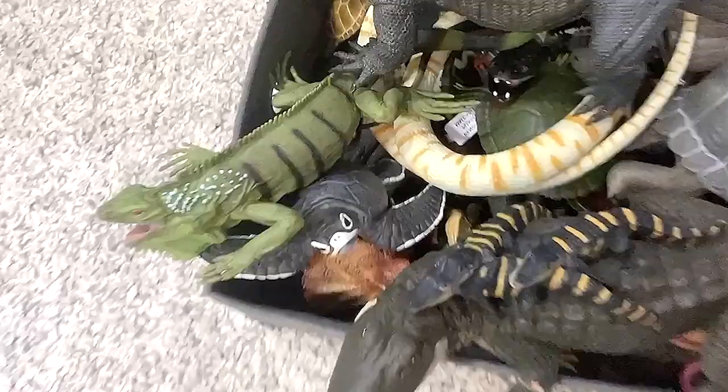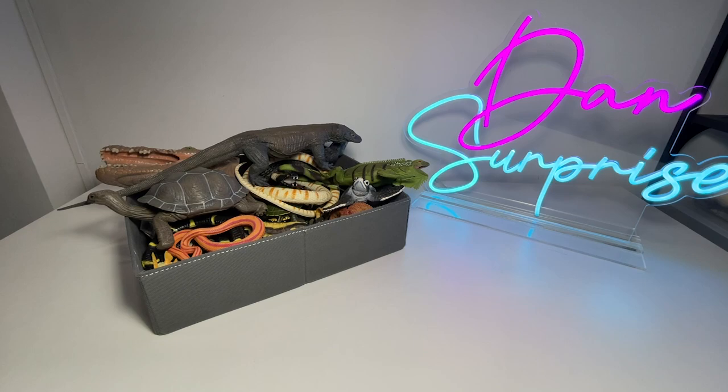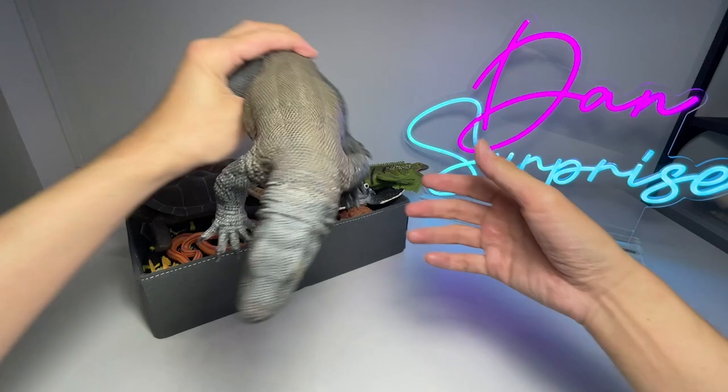Today I'm going to show you guys my collection of reptiles. Okay, check them out right over here. They are looking great. So let's get started, guys. All right then, safarians, let's begin. My first figure right here is actually a really beautiful Komodo dragon. This figure looks really realistic.